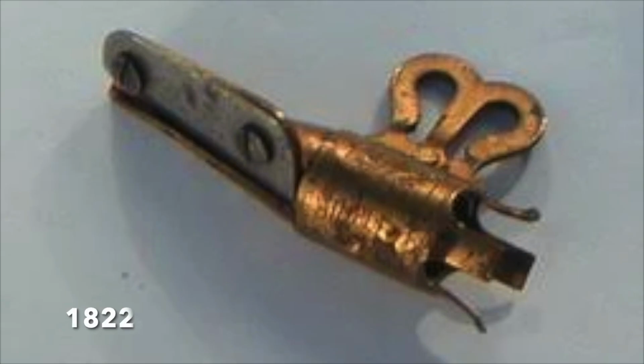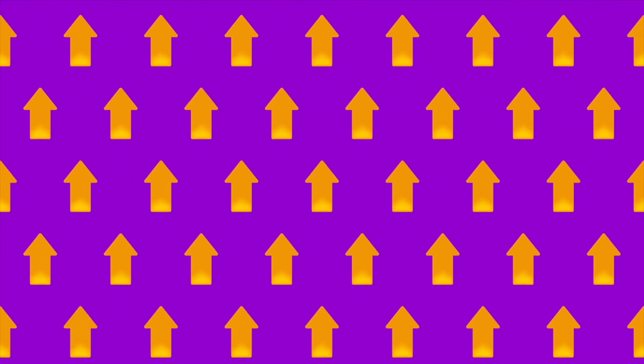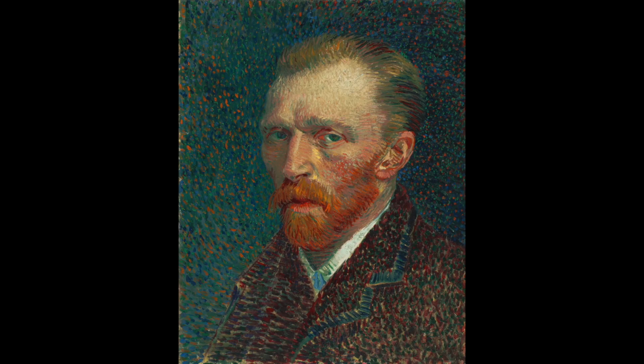In 1822, the first pencil sharpener was patented by a Frenchman named Bernard Lassaman. His sharpener used a rotating cylinder with grooves to sharpen the pencil and was powered by a hand crank. This invention made it much easier to keep pencils sharp and helped to popularize the use of pencils as a writing tool.